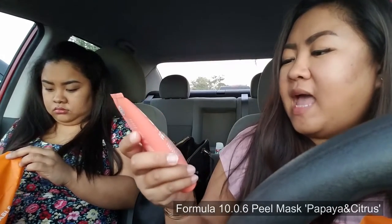And last but not the least is a Formula 10.0.6 Get Your Glow On Skin Brightening Peel Mask. It's a papaya and citrus mask. So what I have is also a mask, a Be Berry Clear Illuminating Peel Mask.